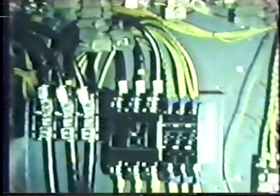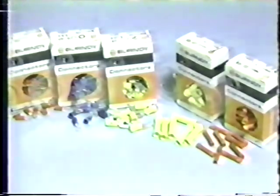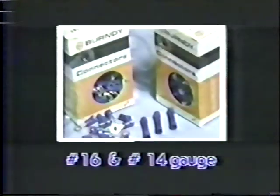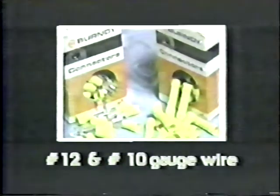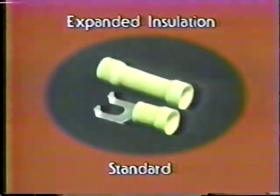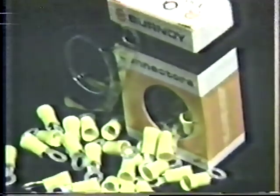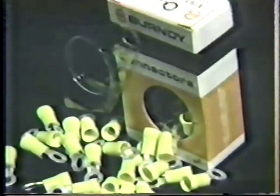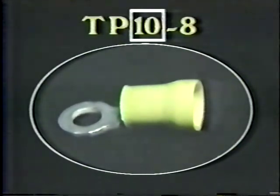For applications where vinyl insulation is suitable, Burndy offers a complete line of color-coded polyvinyl chloride insulated terminals and splices. These connectors accommodate number 22 through number 16, number 16 and 14 gauge conductors, as well as 12 and 10 gauge wires. Burndy's vinyl insulated connectors feature an expanded insulation to accommodate standard and heavier wire insulations without requiring additional inventories. Using Burndy's numbering system, these connectors are easy to specify also. Here we have a terminal with polyvinyl chloride insulation, which will accommodate number 12 through number 10 gauge wires. This terminal is designed for a number 8 stud.